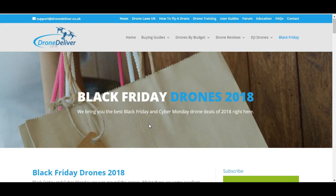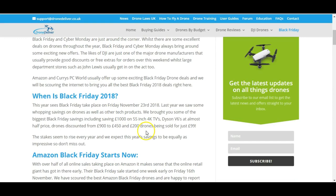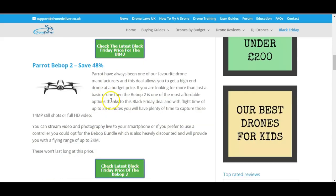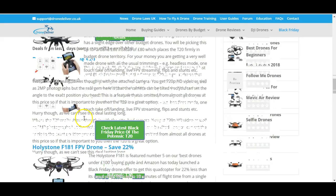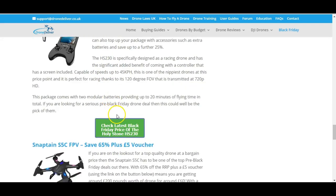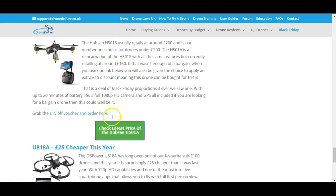So the first site is dronedeliver.co.uk. Again, we have no affiliation with these companies, just lots of great resources and information that you can save money from. Most of these deals are with Amazon, but here you can see there's 48% off the Parrot Bebop 2, save £20 off this 10-SIP drone, Holystone 22% off. There's also a few bundles, a few larger drones with more equipment and more accessories.